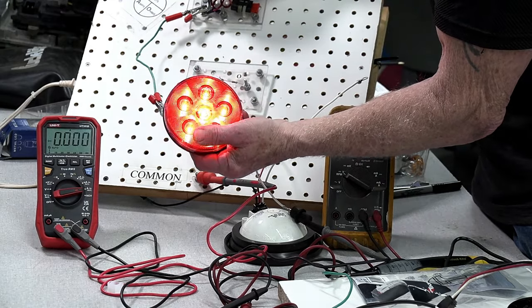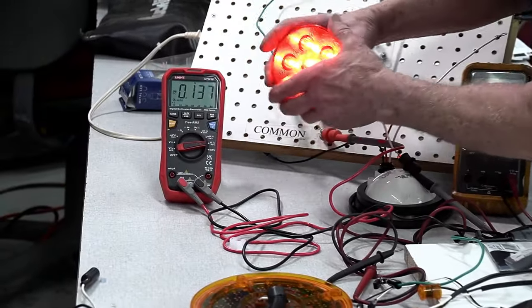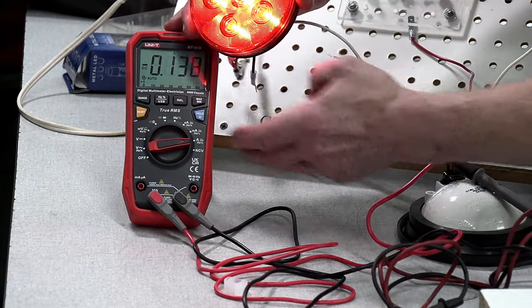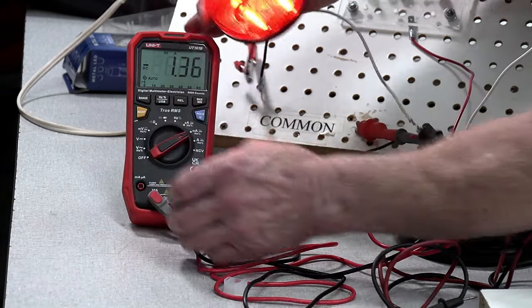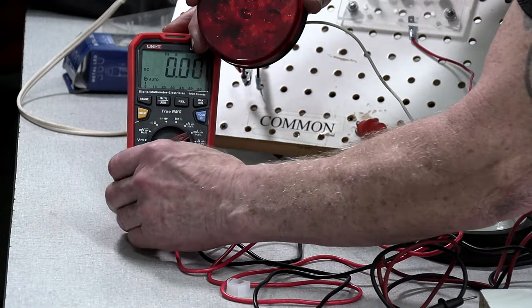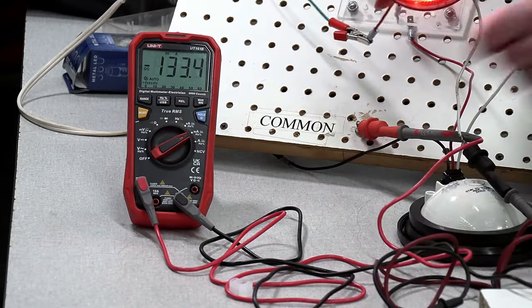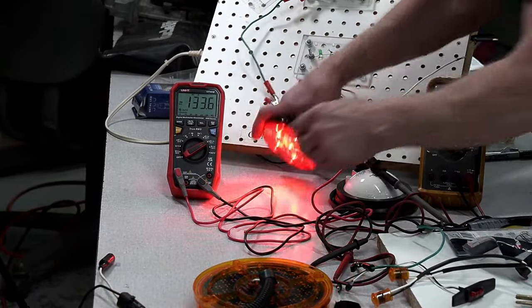I'm going to turn it on. My LED light came on. Now, it says 0.137. I originally had it on my amps over here. I always do that to be on the safe side, because I never know how much current it's going to draw, and I don't want to blow the fuse. Here I'm going to feel comfortable putting it into my milliamp pocket. And right there, 133.3 milliamps. Again, a nice way of doing it.